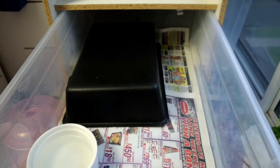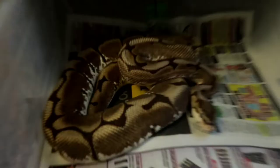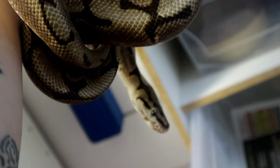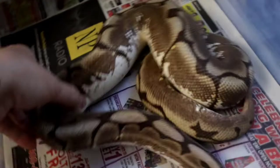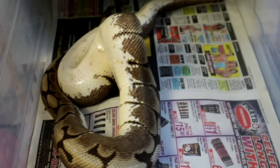So as you see, this is Theseus. He's in great condition, his skin looks great, and he was the first snake I ever got. He's a spider ball python. He's about 7 years old. Father to my last clutch. Now let's see with the spider gene if we can flip it over if it has trouble getting back. Well, no. Let's look. See? Oh, that was pretty easy. Okay.